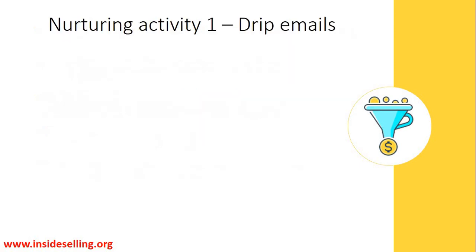Let's move on. Let's talk about the different kinds of nurturing activities. Depending on what kind of business you are, there could be literally 100 types of nurture activities. But from a SaaS customer point of view, there are four major activities that you should essentially be engaging in during the nurturing process. And the first of those nurturing activities is drip emails. Now, what do I mean by drip emails?